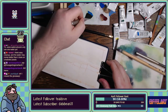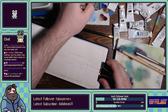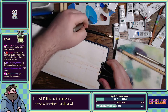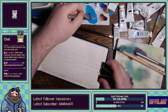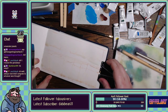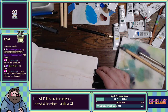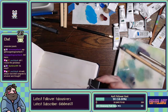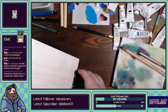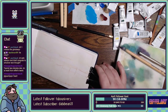And then we'll go into that sky color, which is just going to be white and blue. I want to make the sky nice and bold. And I'm going to give the paper just a couple of seconds here to absorb some of that water. Kind of move it around here. I can just sort of manipulate it thanks to the power of gravity. Okay.